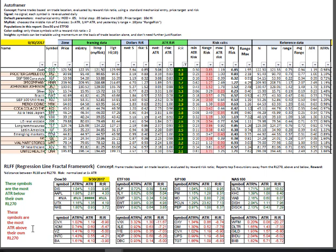These have been the relative strength leaders. These are the ones that are the most ATR above their own RL270, and you can see we got Chevron and ExxonMobil. That's an indication of the recent power of the energy sector move, and why that as a sector, not only just individual companies, but as a sector, why that's of interest to us.